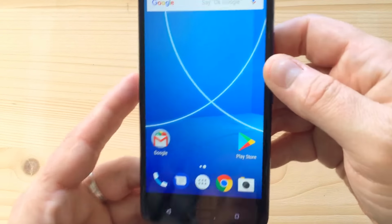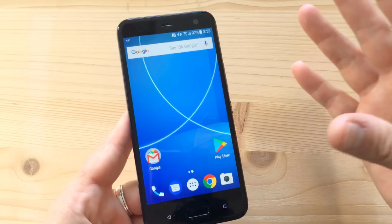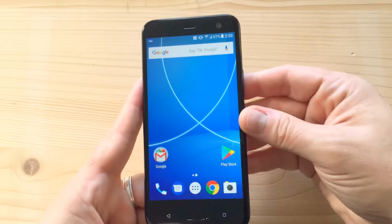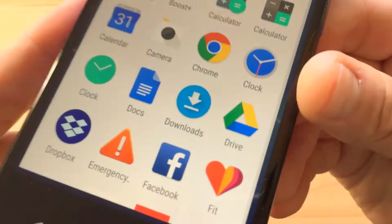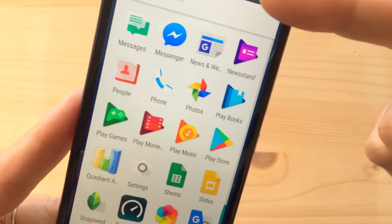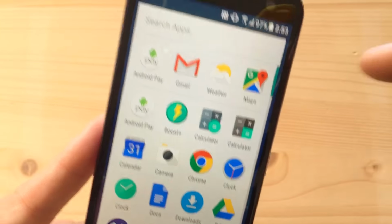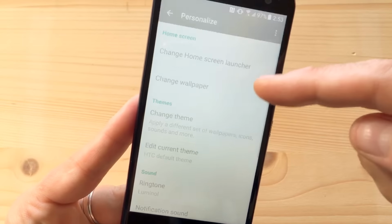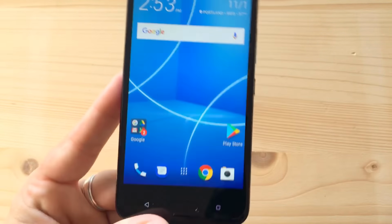But man, this display, in this class, I don't think I've seen a better, more beautiful display. It's at half brightness right now, and I'm in a relatively bright room. And as you can see, colors are gorgeous. Look at this, right? It's beautiful. Now, I'm running the Google Now launcher here, obviously. I can switch back to the standard launcher if you'd like, so you can have a look at what the HTC Sense Home looks like. And there you go. Here we are.